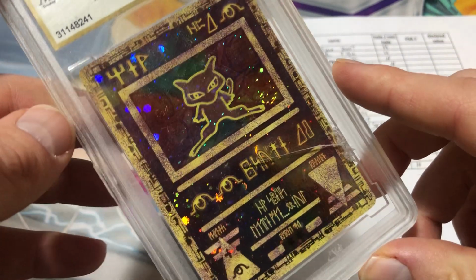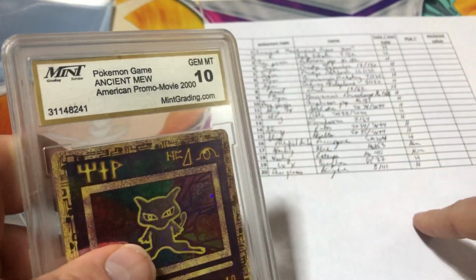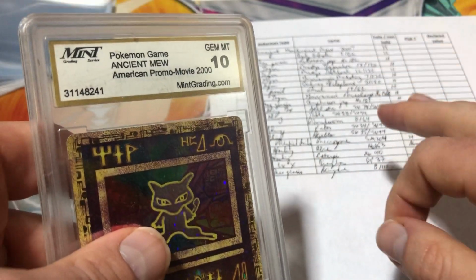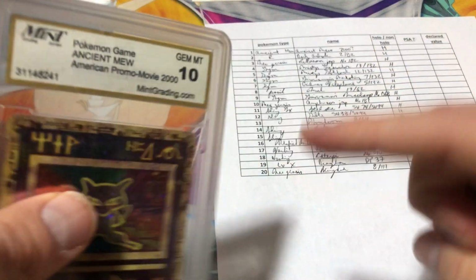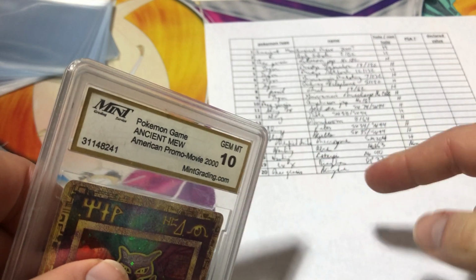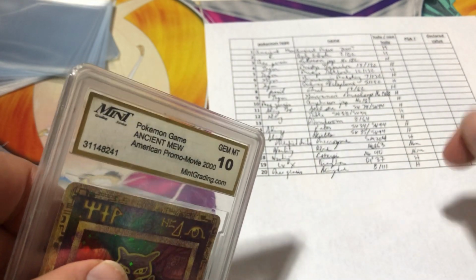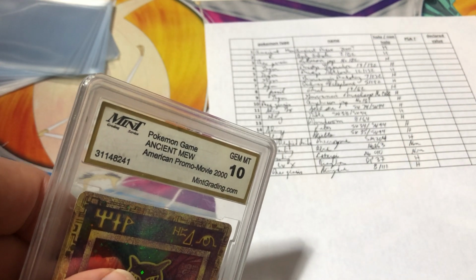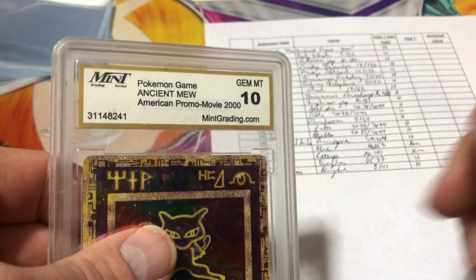And then what I failed to mention, in a previous PSA video, we actually came across a fantastic original Fossil Japanese Mew holographic, which should come back at 10 regardless of who grades it. On top of that, it's a misprint on its forehead. Now that card specifically, we're going to send to the BGS instead of the PSA, because apparently the PSA will count that misprint against its grade, while the BGS, we hope, will not.